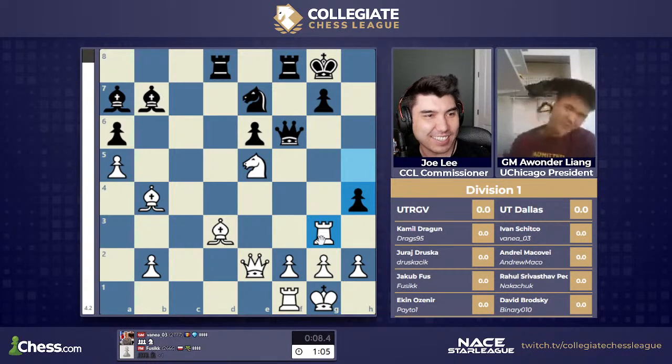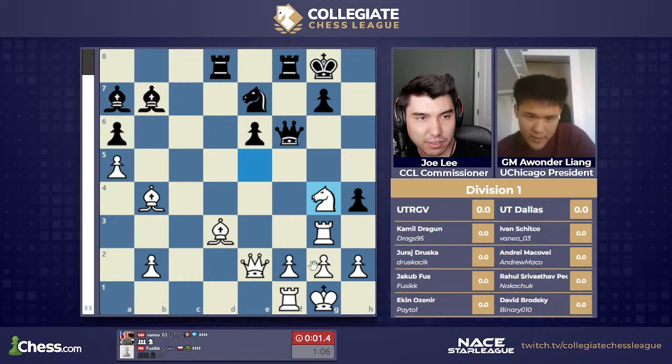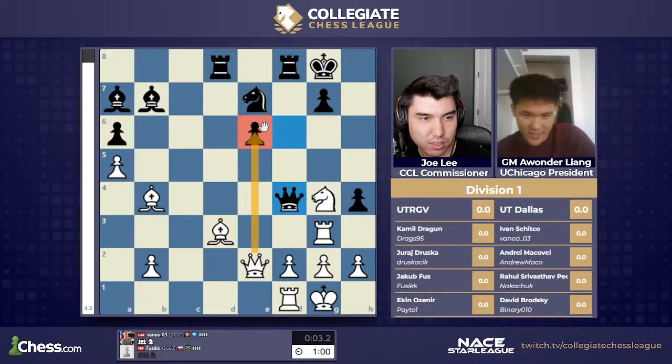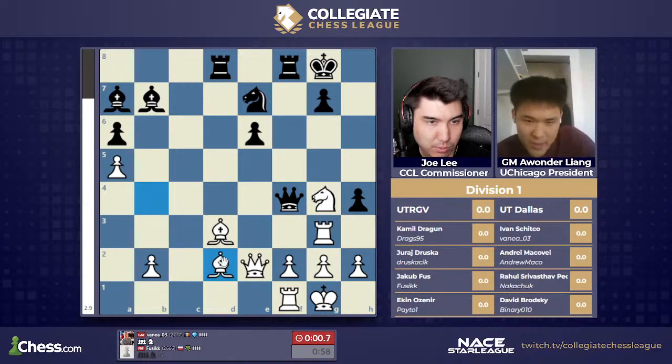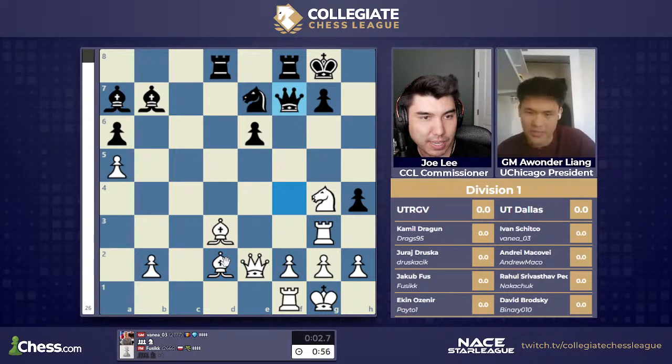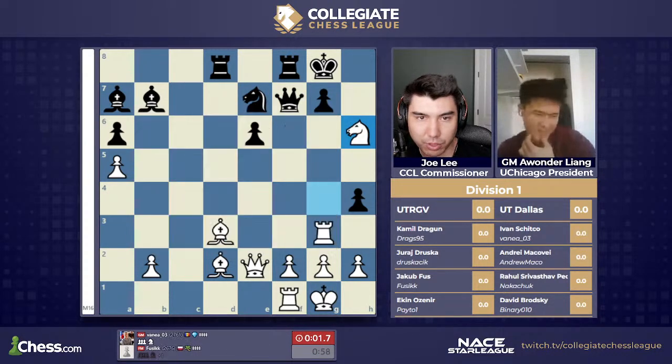Double checking here. Yeah, I think that's basically mate. Oh, just knight g4, hitting the queen. Ivan is in very low time, so he can't defend e6 is the idea. Okay, so now queen e6 check, king h8, and then I don't know, there's a lot of moves there. We could play bishop d2. Okay, queen back. Now he blundered knight h6. Knight h6 wins the queen with check. Yeah, so point for Fusik. That was probably the first point of the match.